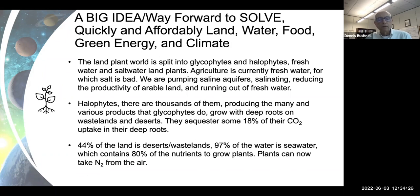The halophytes, there's 10,000 of these things, produce the same products that glycophytes do, food products and so forth. And most interesting, they grow with deep roots on wastelands and deserts, and they sequester 18% of their CO2 uptake in their deep roots. And with cheap land, cheap water, seawater in deserts, wastelands, we can green the planet, suck up the CO2 out of the atmosphere, and solve climate.